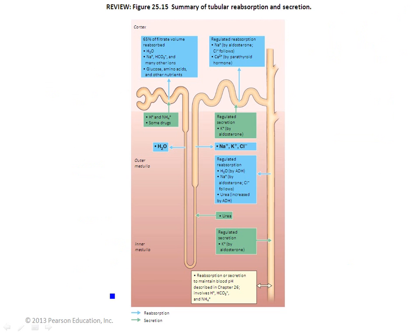Okay, so I put this one in here just to have a place for you to go to put it all together. This is more for you. I'll just quickly go over it. But here again is our nephron, with a proximal convoluted tubule, our loop of Henle, distal convoluted tubule, collecting duct. So what's going on? The blue is reabsorption, the green is secretion. In the proximal convoluted tubule, you have reabsorption of about 65% of the filtrate. That includes water, sodium, bicarbonate, some other ions, amino acids, sugars, glucose, and some other nutrients. You can also secrete things into the proximal convoluted tubule, including hydrogen and some drugs.